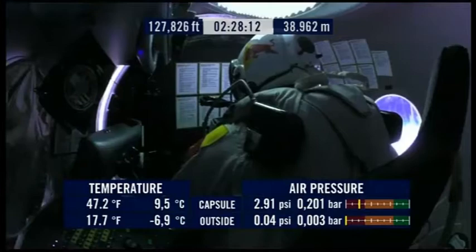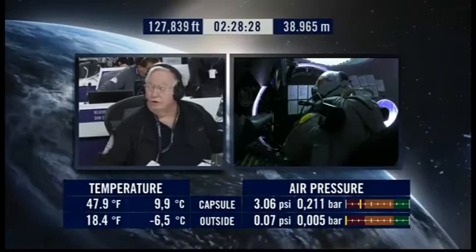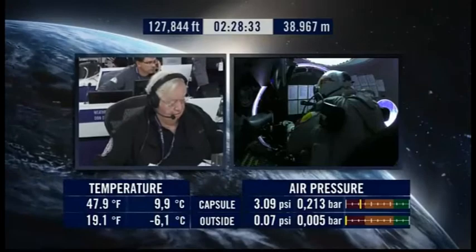Okay, Felix, from now on it gets really serious because we're getting ready to depressurize the cabin. And our guardian angel will take care of you. "Item 24, depressurize the cabin to ambient altitude, which is 127,800 feet." "I'm doing it now."